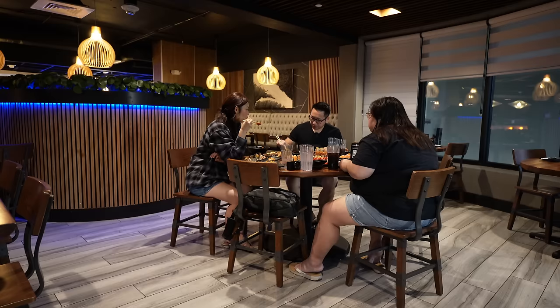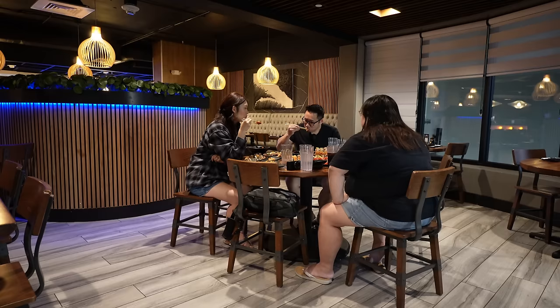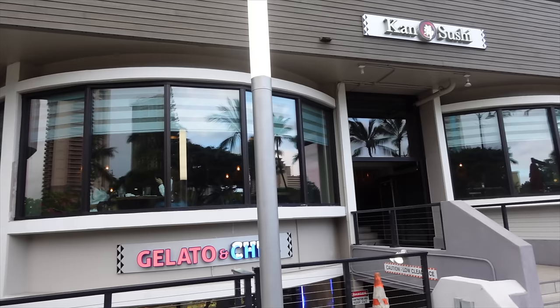Wait, do they have dessert here? I don't even think we ordered half of the menu. There's so much more on the menu. It's crazy. You know us, we have to, of course, get some dessert. I feel like that's the only downside of this buffet. There's no dessert. But fear not, right downstairs, you get 10% off if you present your receipt that you came from Kan Sushi. You get 10% off dessert.